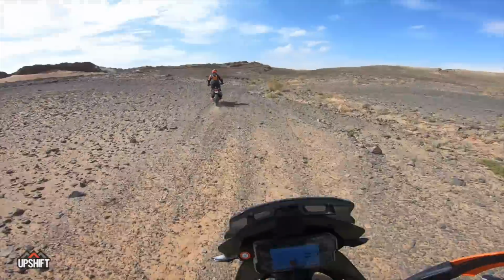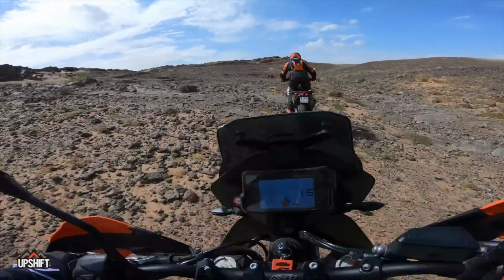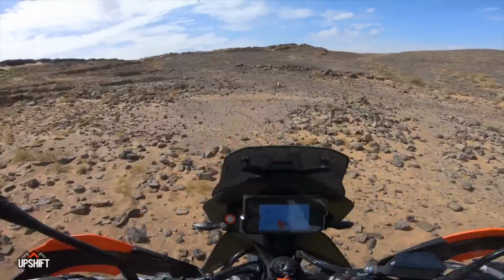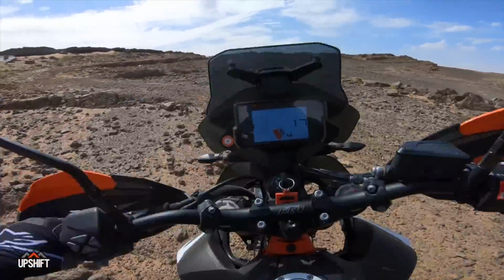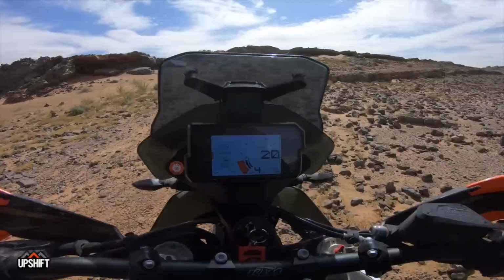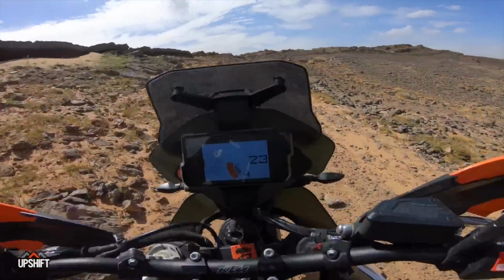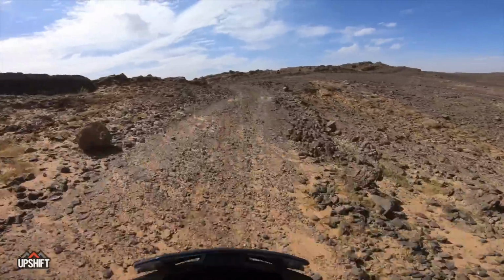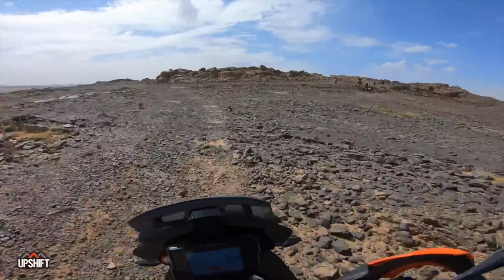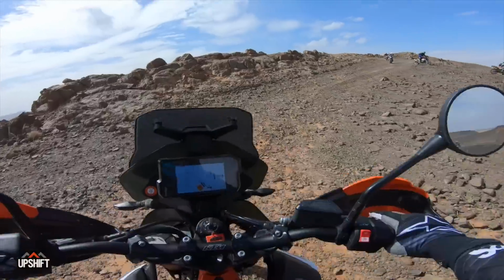Looks like we're going straight up again. Not sure where those guys went, but okay, let's see how we're going up this pretty steep, sandy, rocky hill. I'm in 4. Usually I'd turn the traction control off on a big bike, but this thing's pretty good. Well, more than pretty good. Helping me become a better rider, that's for sure.